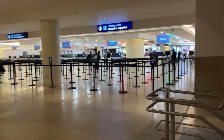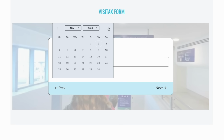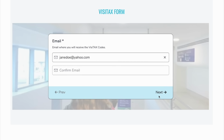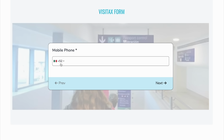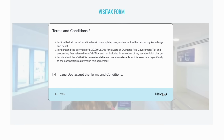What's crazy is Cancun Airport has their own separate landing page, which charges $20 and 99 cents for the tax, which is almost $10 more than if you use the other government's website and pay in pesos. The only difference with the Cancun Airport's website, in addition to the higher price, is that they also ask for your email and a phone number, I believe. I'll leave that link for you down below as well for you to decide which link to use.